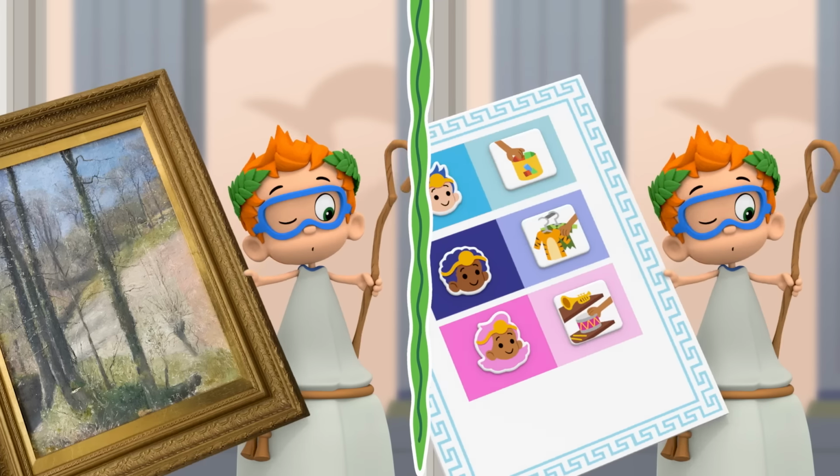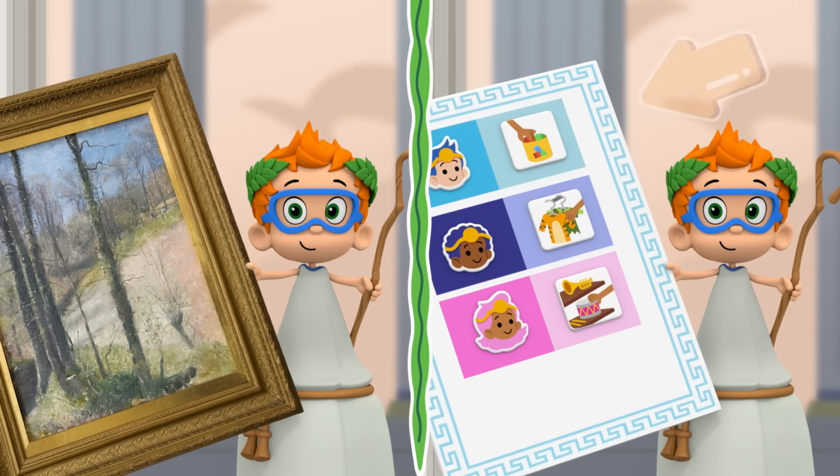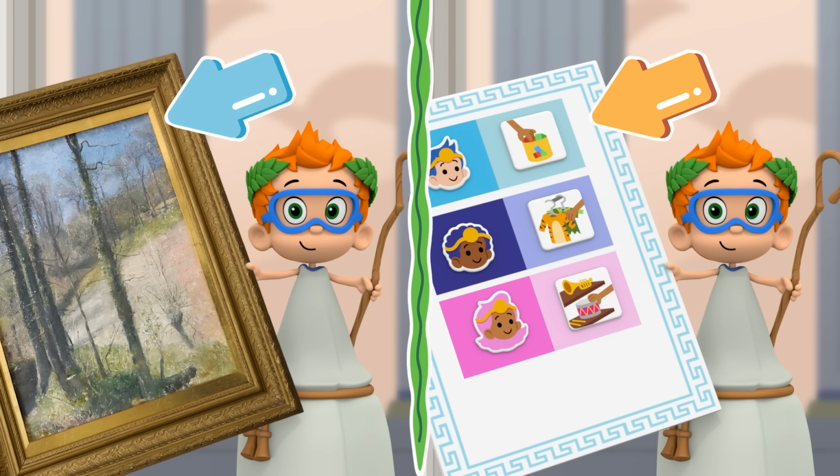You found a difference! Great spotting! Here, Nani is holding the chore chart, but here, he's holding a painting.